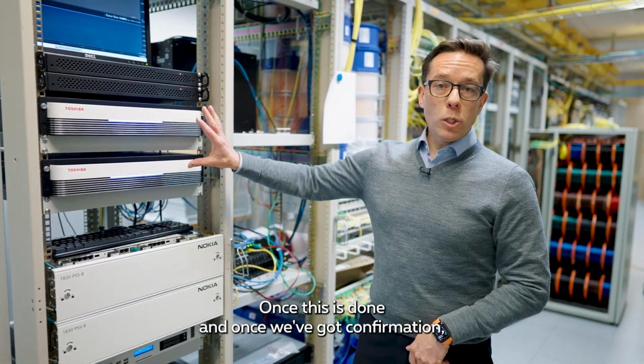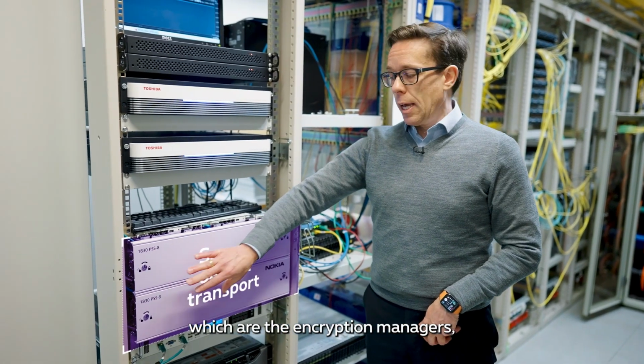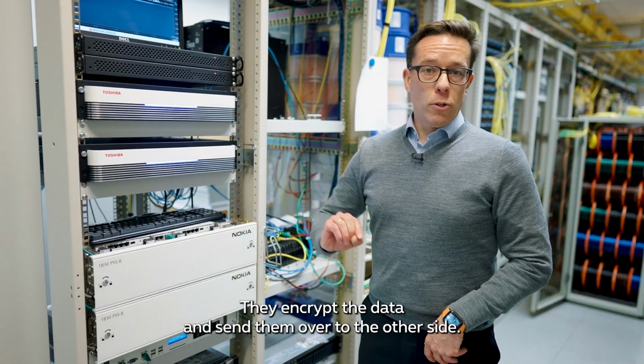Once this is done, and once we've got confirmation, those devices will send the command to a second pair of devices, which are the encryption managers, and they will encrypt the data according to these keys that have been exchanged before. They encrypt the data and send them over to the other side.